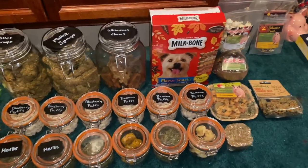I don't have a super set plan. I don't even have any storage bins or anything yet, so I'm gonna have to go to the store and get some. But first, I'm just gonna start off and show you all of my treats. So let me show you my collection of treats.